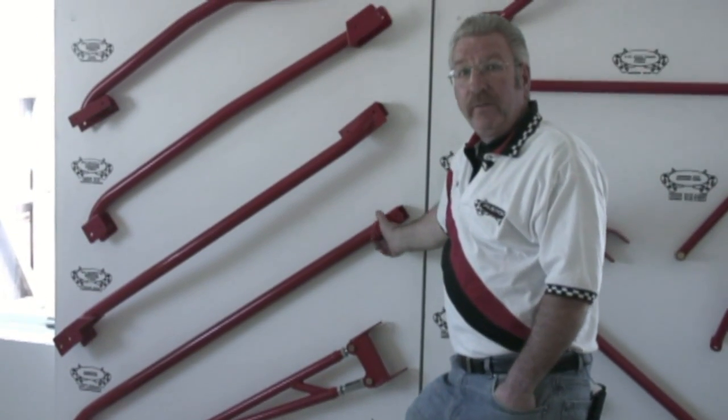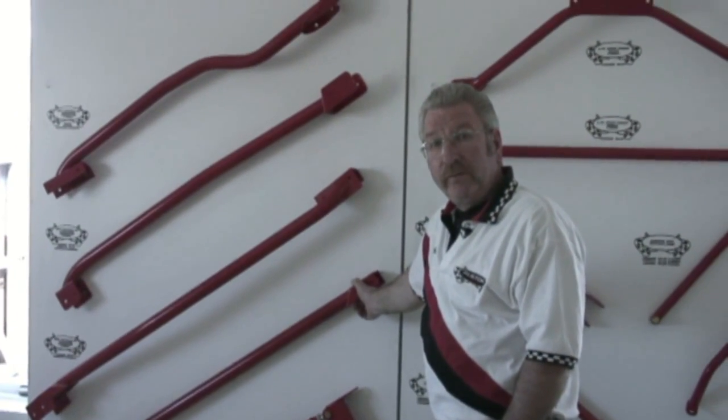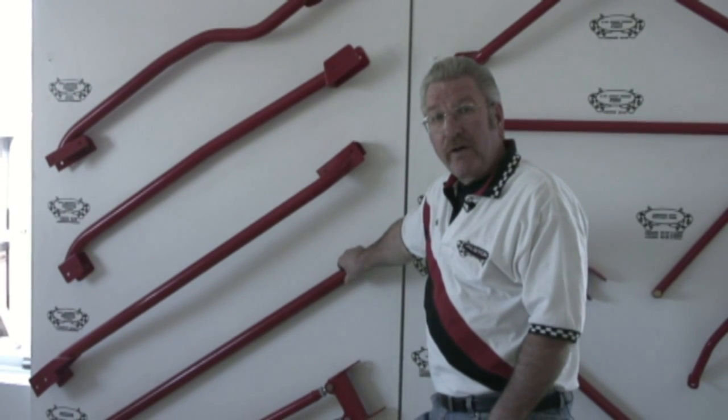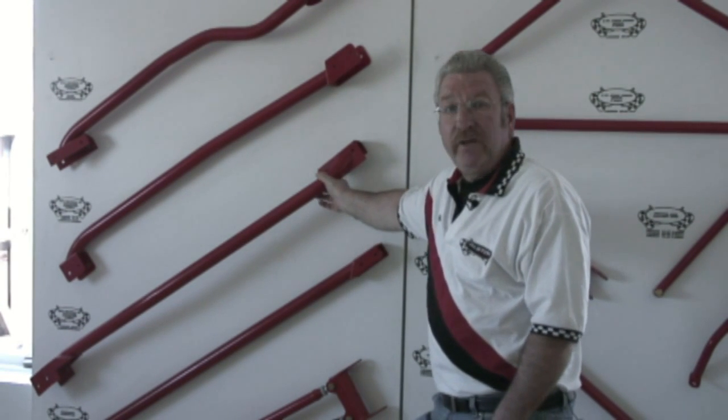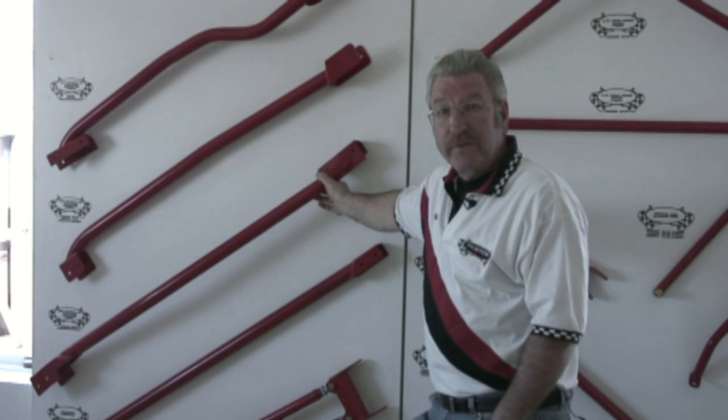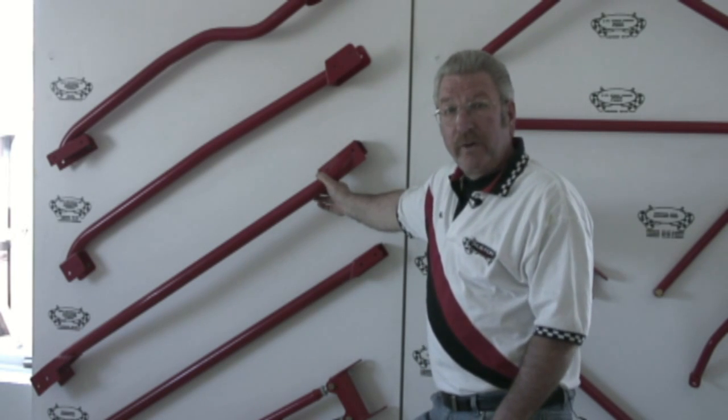It's a pretty popular line with the do-it-yourself guy on the weekends. We provide everything you need to put these on the car, all the instructions and hardware. And a typical subframe installation takes a couple guys 3 or 4 hours on a Saturday afternoon. It's a pretty good bang for the buck.